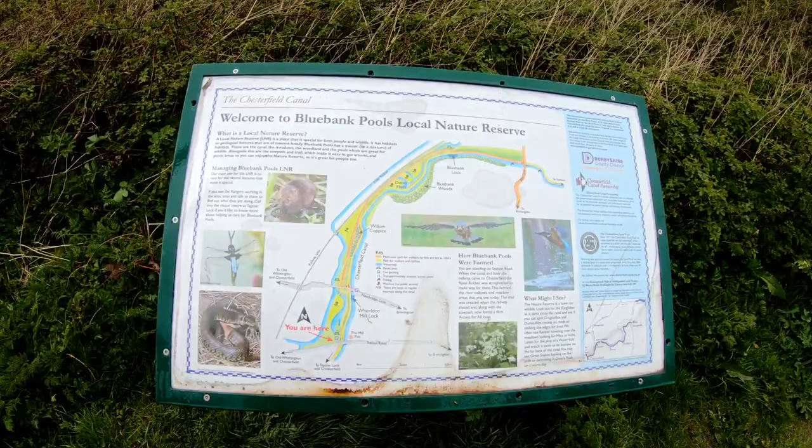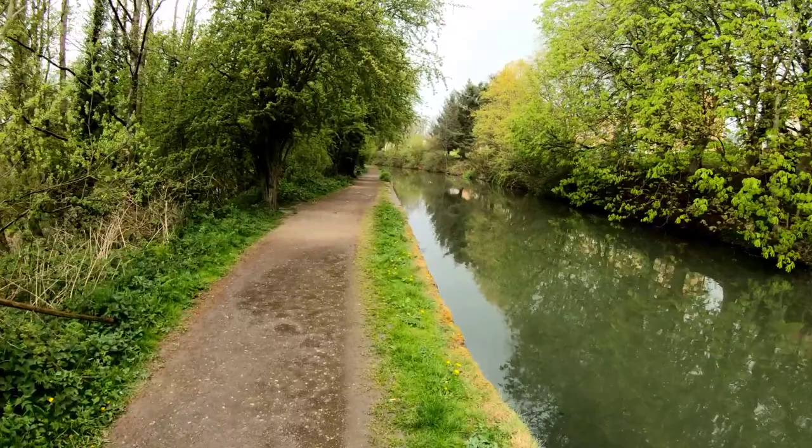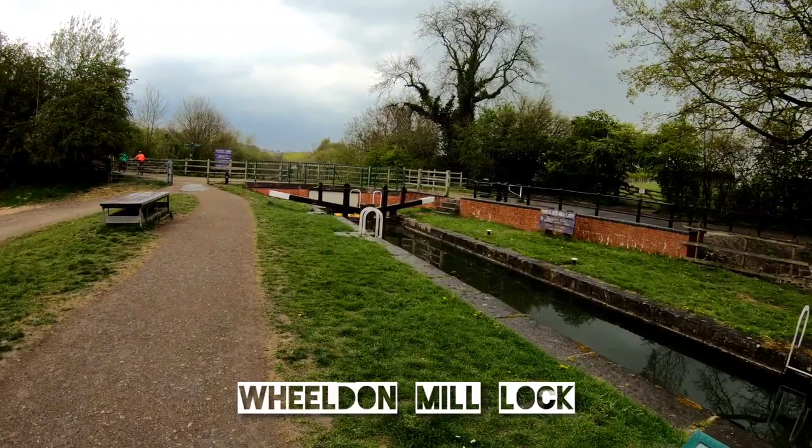So we're just coming into Bluebank Pools Nature Reserve. This is a really nice section. Excuse me, thank you. So we've got Wheeldon Mill Lock. That's the second lock that we've come across.